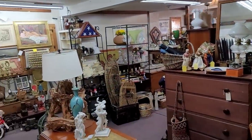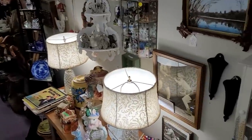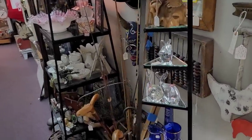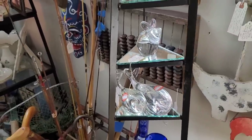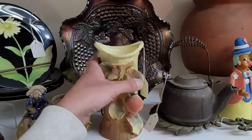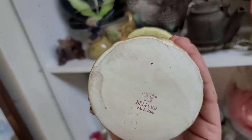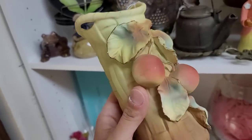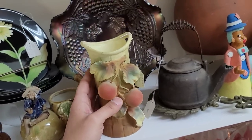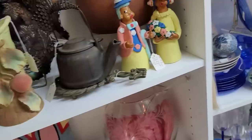Oh my goodness, look at everything. Oh, I love a full antique mall. Got some fun glass animals. They kind of look like Pilgrim glass. Ooh, one of my favorites. I don't think this is Royal Ducks. Okay, so it turns out it's something called Belford. I've never heard of them, but it is an Austrian Art Nouveau. Peaches, grapes, whichever, not grapes necessarily, but peaches or apples. I have a number of these. It's one of my favorite things. I just love the very natural colors. That one's 43. It's certainly not unheard of.